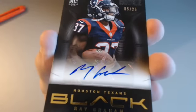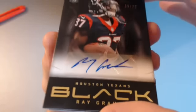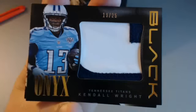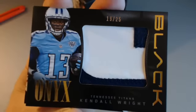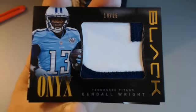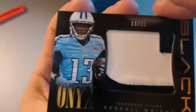Good break. Rookie autograph. Hot box. For the Texans. John M., that's you. Then a beautiful jumbo patch of Kendrell Wright, 19 of 25. Right in the middle of the number. Lila Mac 502. Oh, that's a beautiful, beautiful swatch.